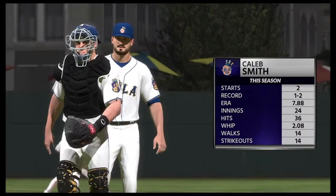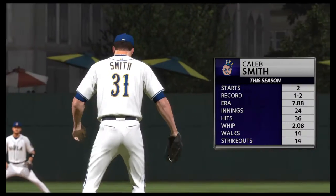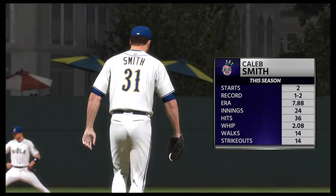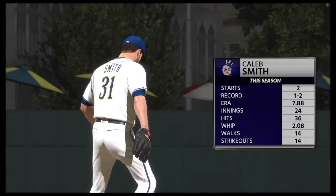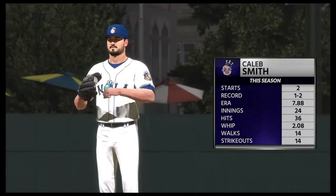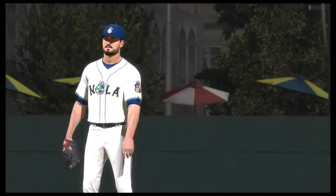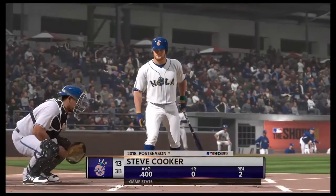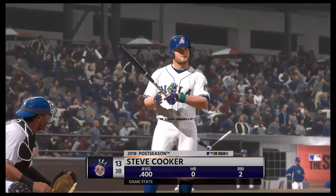Caleb Smith will be on the bump for Game 2 of the series. Dan, any thoughts? Hey, Matt, this guy has what we call Uncle Charlie. What's that? That's the 12-6 curveball. Simply look at your watch and look at the 12 and look at the 6. This guy throws old school. They call it a straight downer. However you want to call it, a 12-6 hook. This guy has one of the best ones in the game right now.